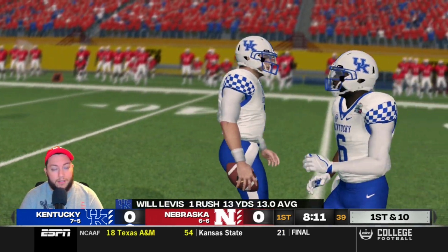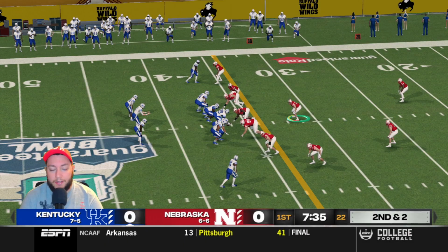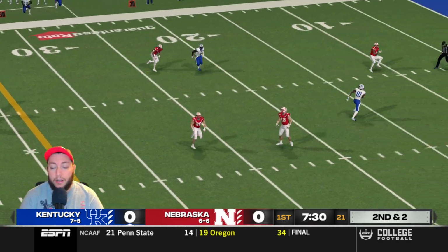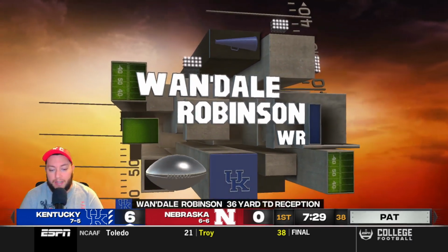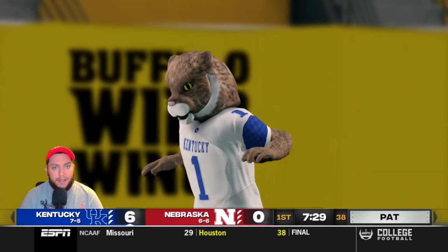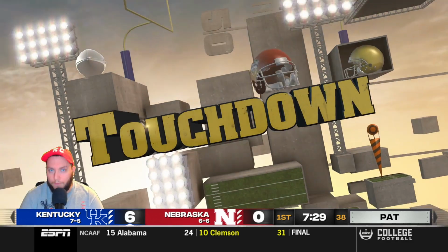He gets 13 yards on a scramble on first down. An 8-yard carry by the backup running back on first down makes it 2nd and 2. They're going to stay with 2 running backs in the backfield. They're going to look to throw on 2nd and 2. He's going to look deep, down to the right-hand side. He's got a guy wide open. That's Wandale Robinson, their best receiver, open by 5 yards in the end zone. And it's 3 plays and 7 points for Kentucky after Nebraska goes 3 plays, no first downs.